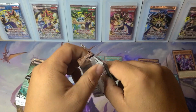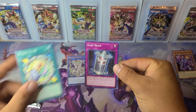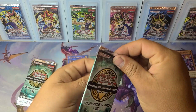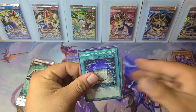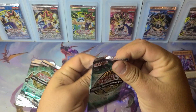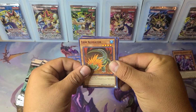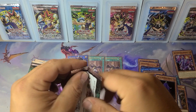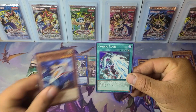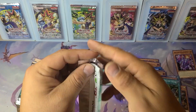Mausoleum of the Emperor. Wouldn't that be insane if we pulled another Droplets? That'd be freaking nuts. Alien Brain and Tri-Brigade Nerval. Next pack, we have Breath of Acclamation. Okay, so Phonon Pulse Dragon. 3 ultis. Alien Alligator, and King of Skull Servants. Wow. Lord British Space Fighter, Cosmic Flare, and Virtual World Kinlong.